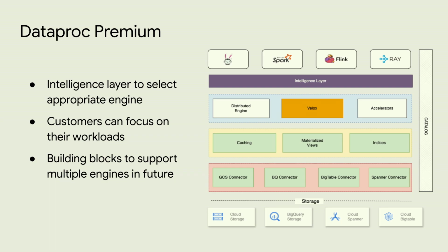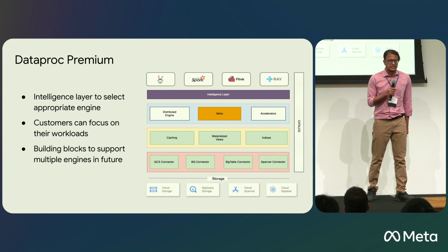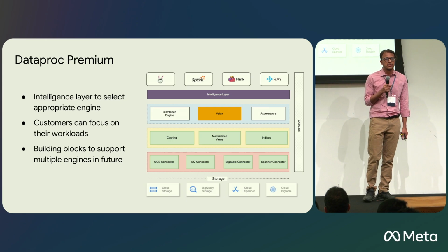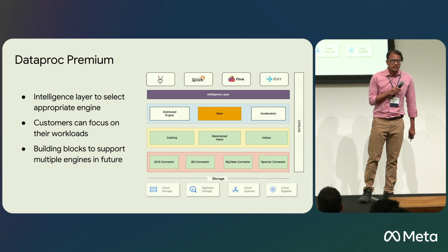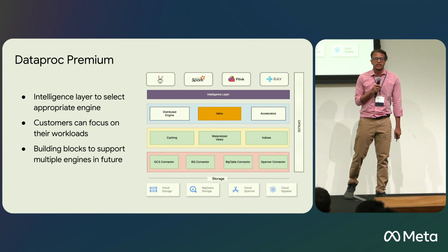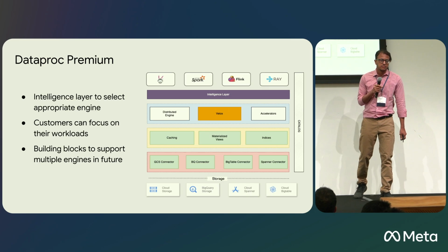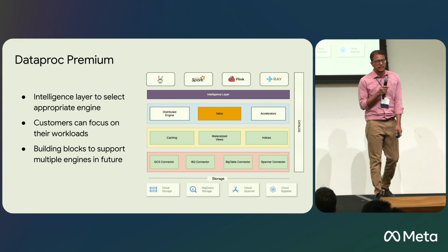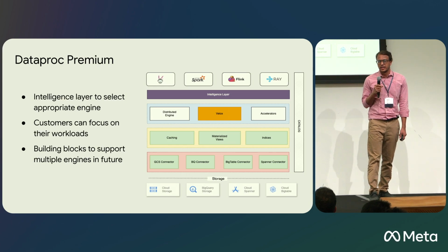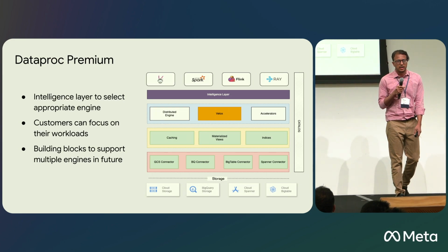Then we have our own caching layer on top, which caches hot data on the local SSDs within the clusters. And we are building our own layers for materialized views and indices, which can be used to reduce the amount of data scanned. Then we support multiple storage connectors. The primary ones are the GCS and BigQuery connectors, because more than 90% of our customer workloads access these storage connectors. But we also support Bigtable and Spanner connectors, because some percentage of our customer workloads use them. And the architecture has been built using building blocks so that it becomes a lot easier for us to support newer open source engines on Dataproc in an efficient and faster way.